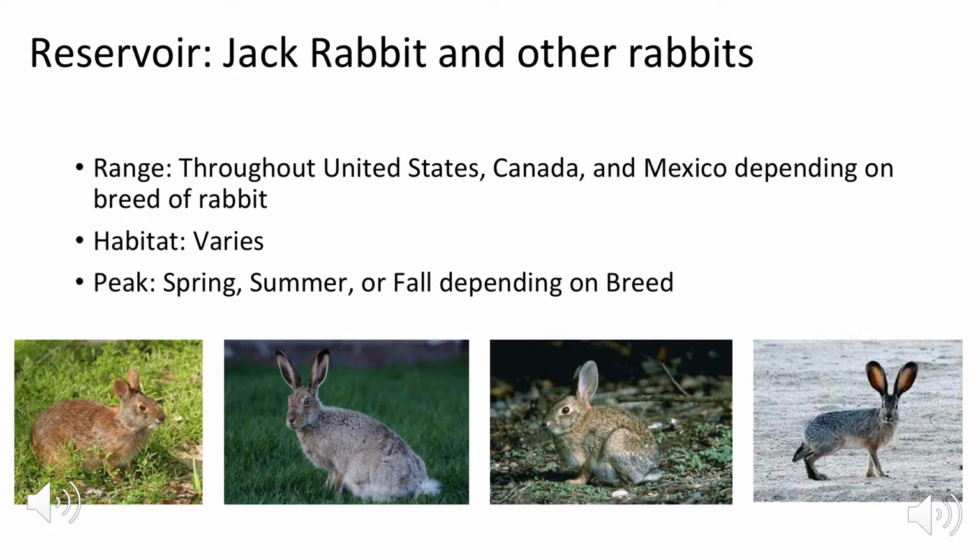The reservoirs are Silvilagus palustris, Silvilagus bachmani, Silvilagus audubonii, Lepus townsendii, and Lepus californicus. Jackrabbits in particular have hiding places in California, Georgia, Alabama, Florida and South Carolina, New Mexico, Kansas, Wisconsin, Iowa and Illinois, Virginia, Washington, Colorado, Nevada, Canada, and several other places.